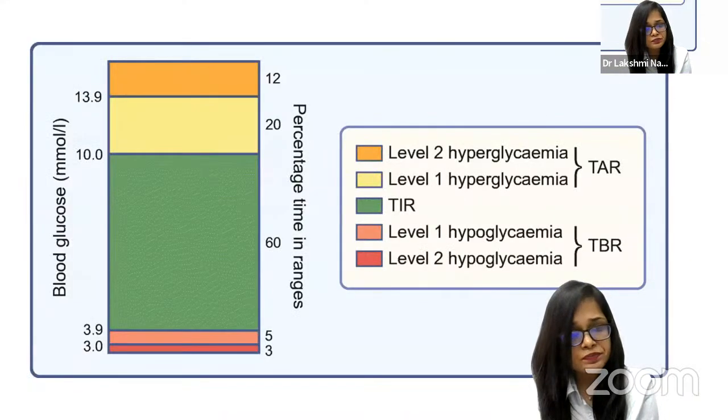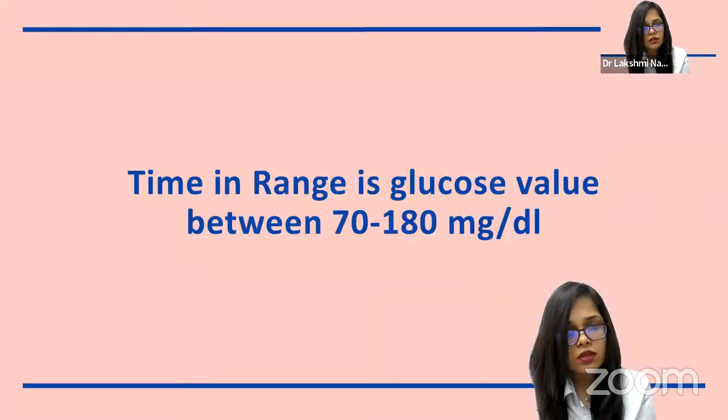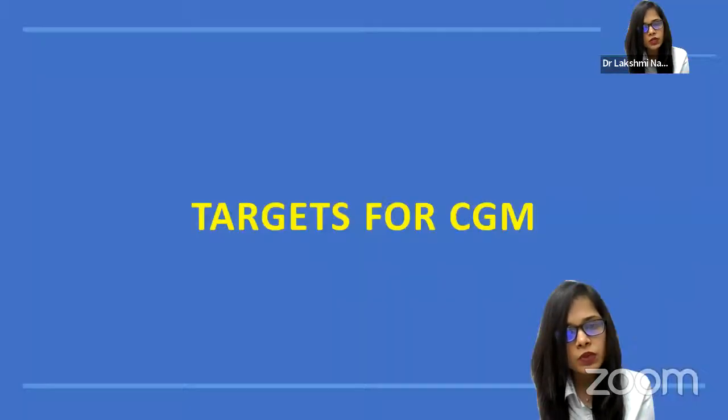So here you have a graph. Here you have 70 and here you have 180. In this yellow part of the graph, you have 180 to 250, and in this orange part, you have more than 250. And here you have values below 54, and this is time below range. So anything in green would be time in range, above it would be time above range, and below would be time below range. In simple words, time in range is glucose between 70 to 180.